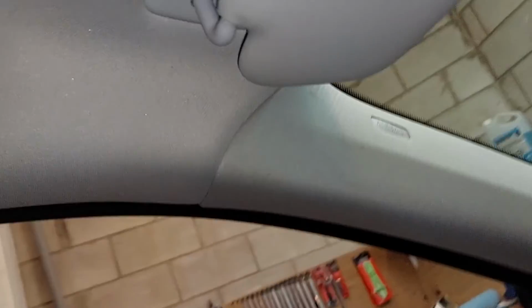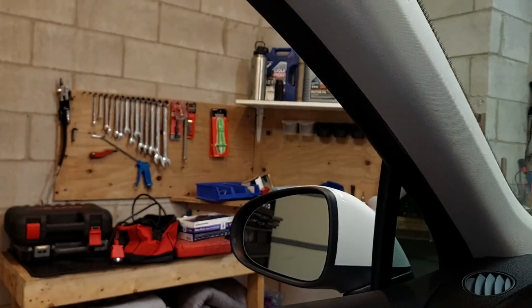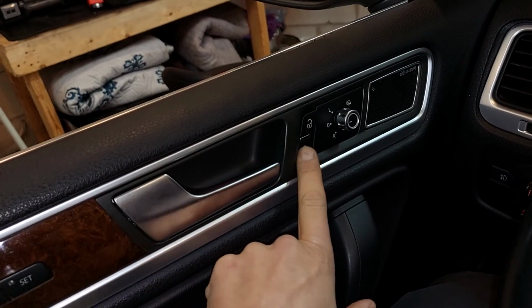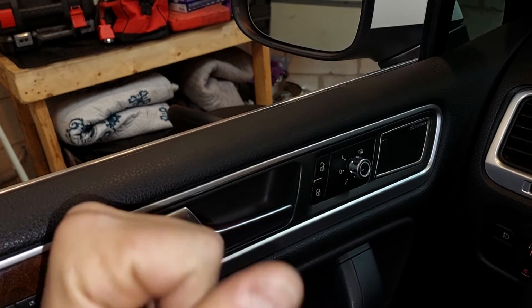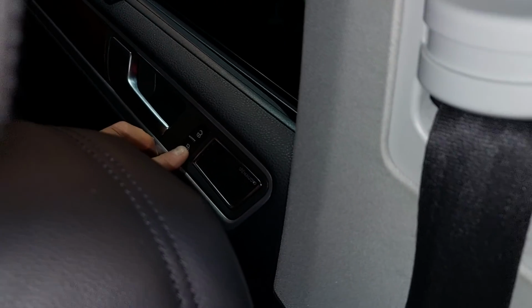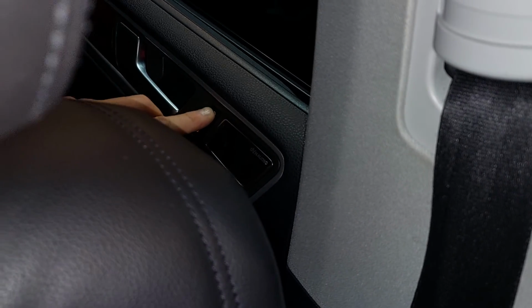Okay, I get in the car. My wife's in here. We lock. And we unlock. Lock. Unlock. So we know for a fact we have a faulty switch because I just moved it to the back. So let's see if the back works now. Lock. Oh, unlock works now.